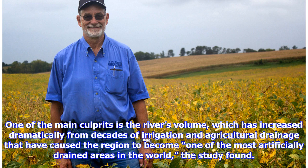One of the main culprits is the river's volume, which has increased dramatically from decades of irrigation and agricultural drainage that have caused the region to become one of the most artificially drained areas in the world, the study found.